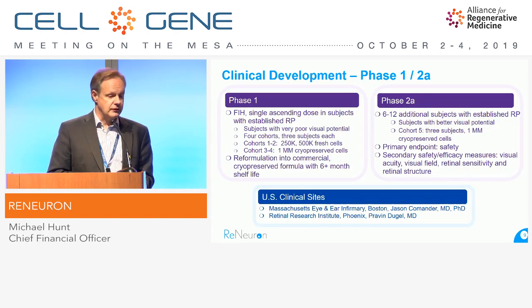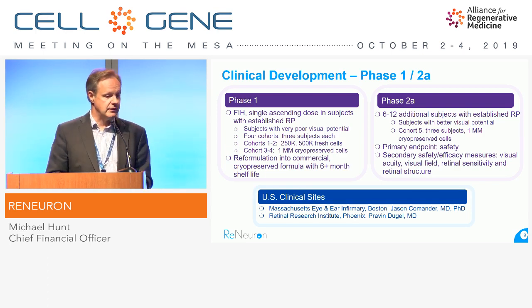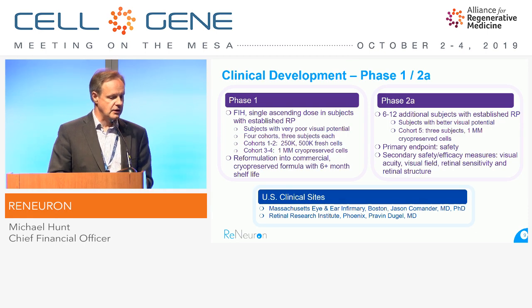As I mentioned, this is a clinical stage candidate. We're currently running a phase 1/2a study here in the US. We've completed the phase 1 part of this study, which was a dose escalation study across 4 dose cohorts of 3 patients each, using an increasing dose of cells starting at 250,000 and going up to 1 million cells.